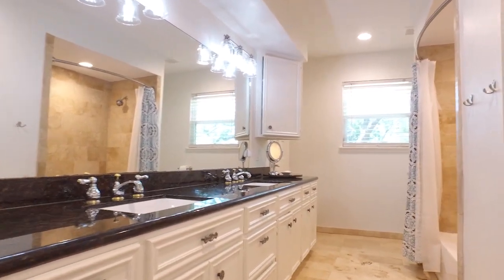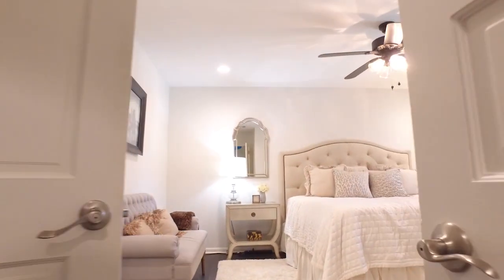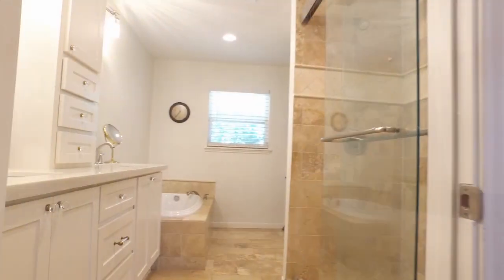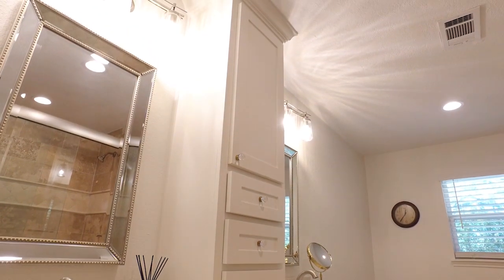Look at the size of this amazing bathroom with dual sinks and so many cabinets. Luxury awaits you, privacy and quiet. A large soaking tub, a separate shower, his and her sinks, all the bells and whistles for you.